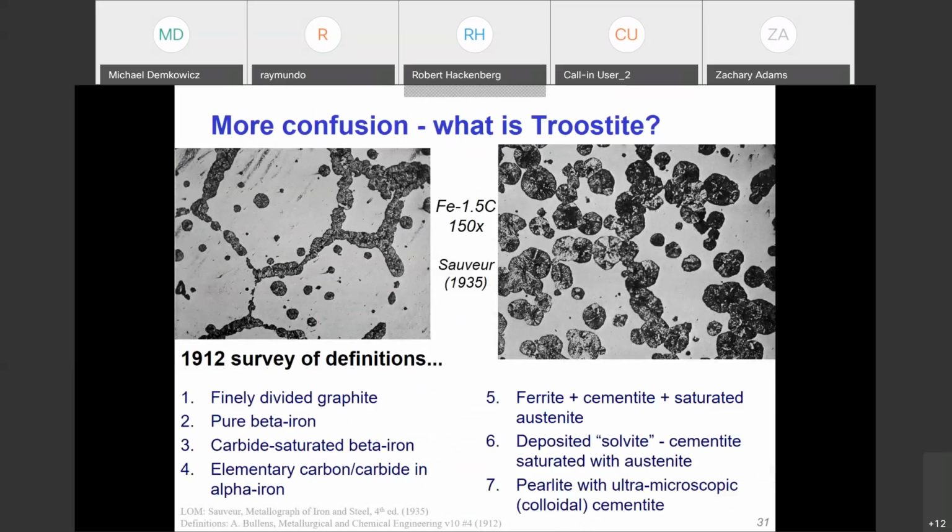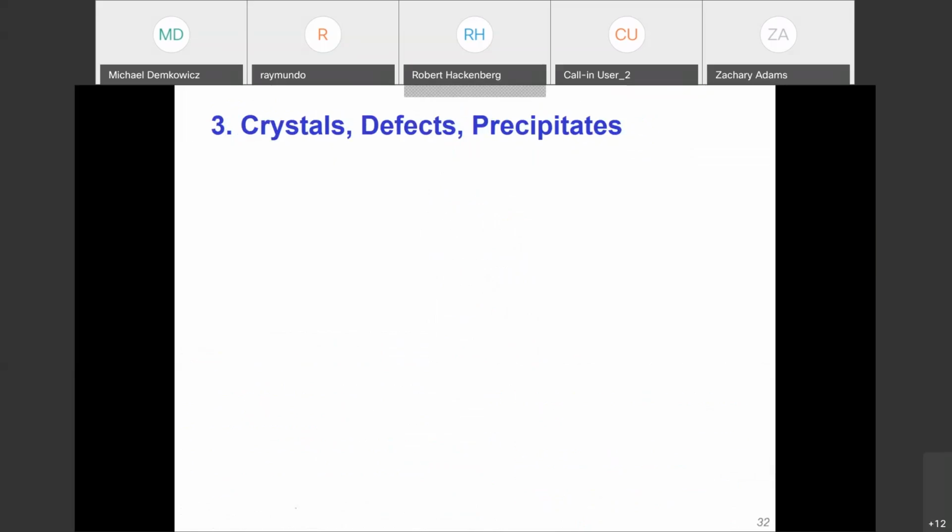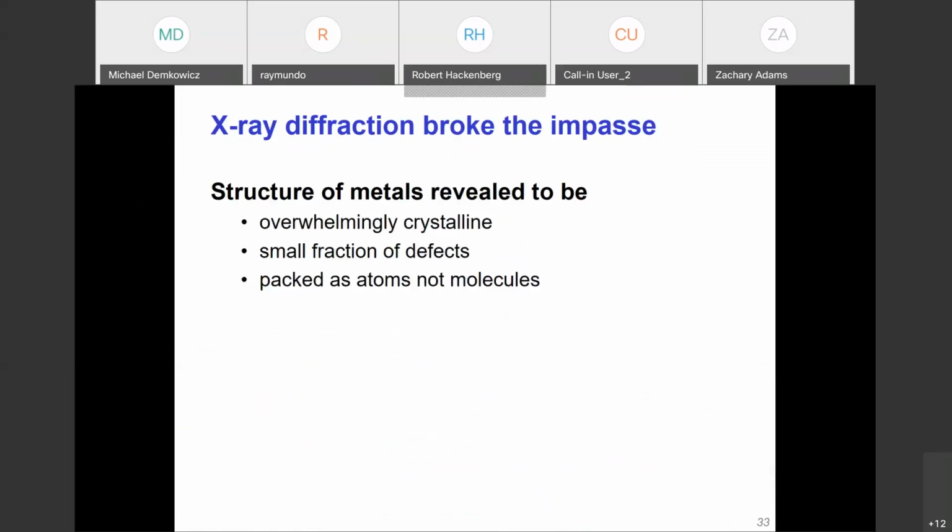So people argued, and this is just a list of definitions when they did a poll back in 1912, and you see there's all sorts of theories, and none of them are particularly useful. And so we would have been stuck there for a very long time until X-ray diffraction broke the logjam. So once X-rays were discovered in 1912, and by the 1920s we were applying them to metals, and they revealed metals to be overwhelmingly crystalline with a small fraction of defects, and they're packed as atoms, not molecules.